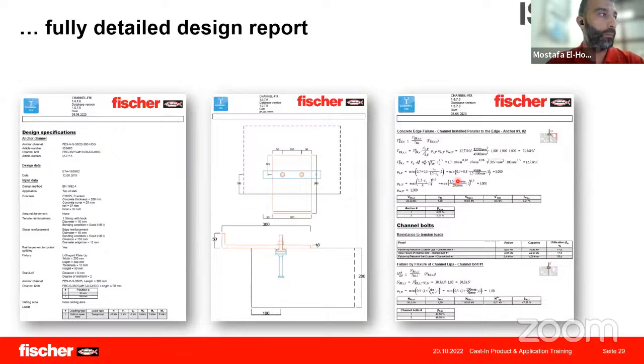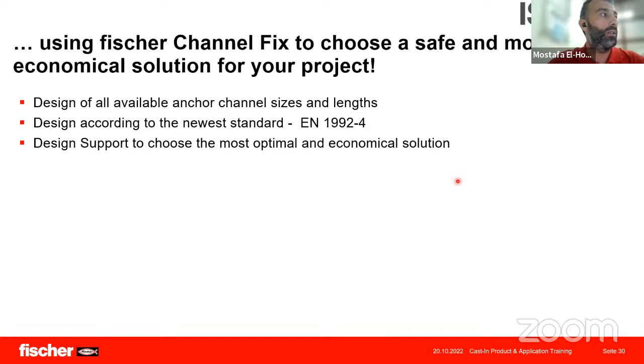So that's why when you are using the casting channel, you are safe, of course. We have a lot of sizes available: lengths, dimension-wise, cross-section-wise, up to 6 meter lengths. So it's not a problem. Also, we can get it in curved. And the design will be according to Eurocode. And if you need any support in the design or an economical solution, you can also get it from the software, or you can get it directly through Fischer. We can support on this.